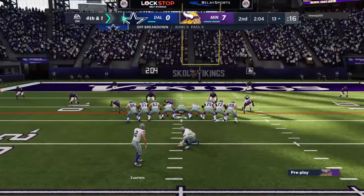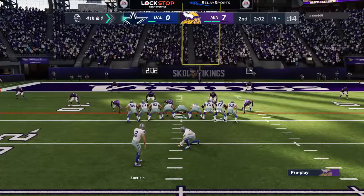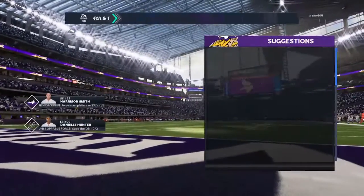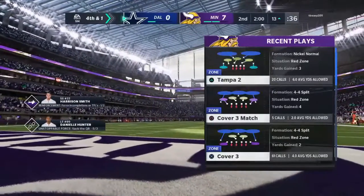Cowboys trot out Greg Zuerlein on for the field goal. A 30-yard attempt. 2 minutes on the clock, second quarter, 7-0 ball game.